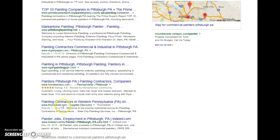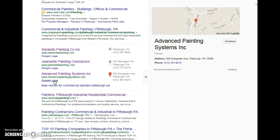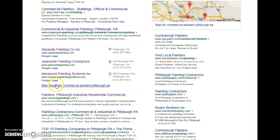Since I saw these ratings, how do you get ratings? If you want these little stars, the way that you do it is you get a Google Plus page. All these owners here don't have a Google Plus page, and the way that I know that is if I just hover over this here, it says, are you the business owner? And then they can go in there and fill out all of the information. But this just means that Google has found them in their maps, and they want to be accurate and help their reader.